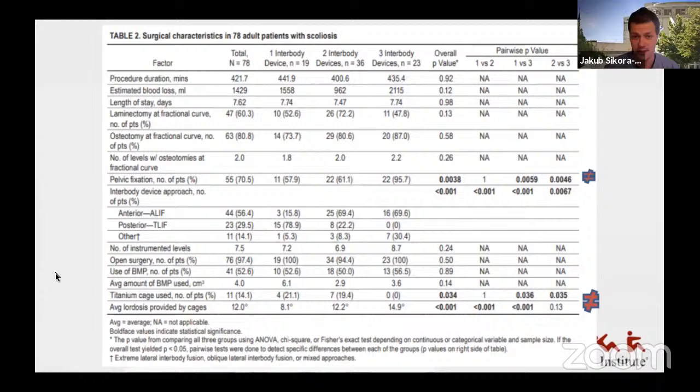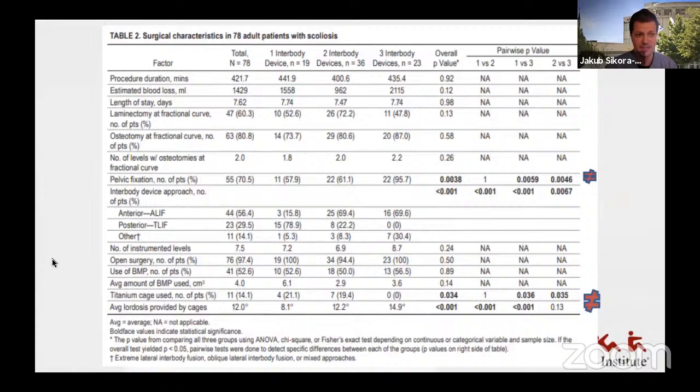in the procedure duration between 1, 2, and 3 interbodies. Their length of stay was the same, EBL was similar. They did find a difference in terms of pelvic fixation and it trended towards the more interbodies you use, the more they had pelvic fixation, which I think kind of goes to the paper talking about maybe the idea is you're building a stronger foundation as you're adding more interbodies, because then you're also adding more pelvic fixation. So that's something to keep in mind.